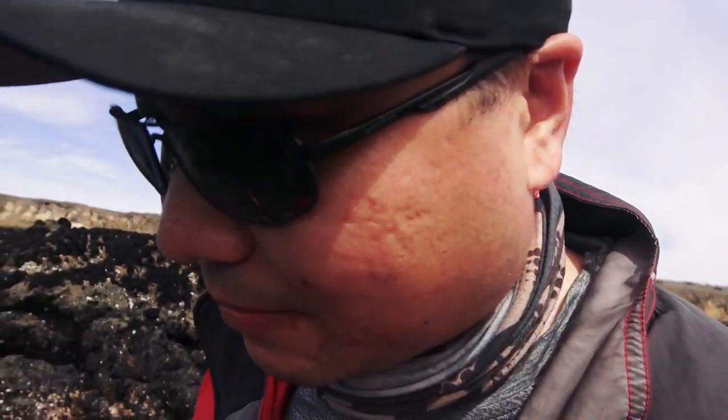Let's try this hole right here. And it's not a hole. Everything's pretty much filled in, which kind of sucks. Yeah, I wonder if there was a recent storm or something. Everything's kind of filled in. Ugh.